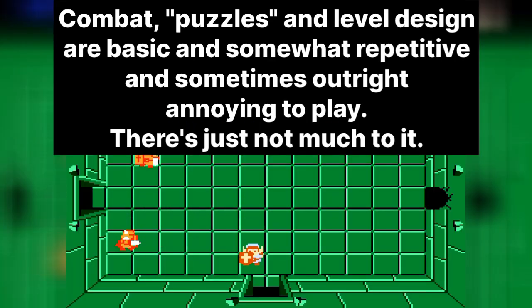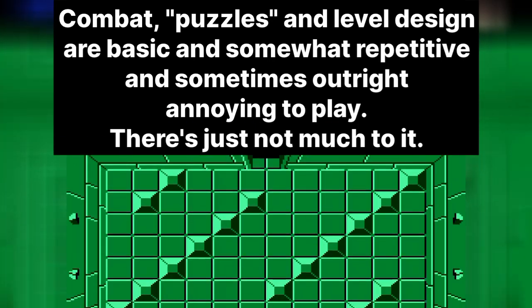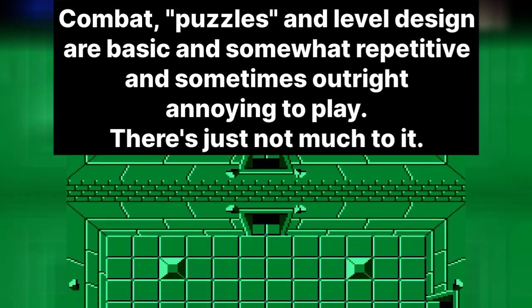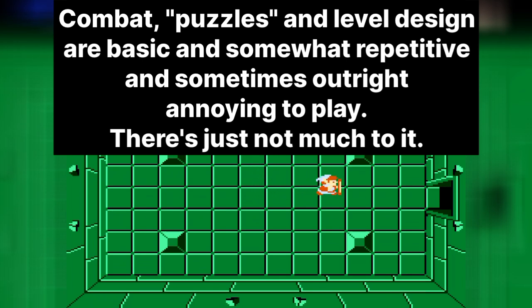Combat in the game's design in general is very basic and repetitive, with lackluster combat, trial and error puzzles and secrets, if one would care to call them that, and sometimes annoying dungeon design.